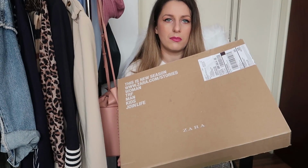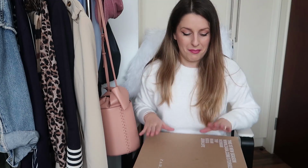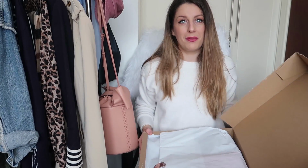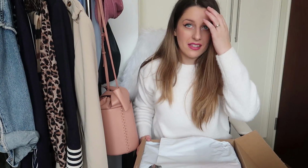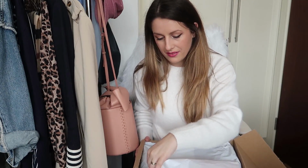I am done officially with my Topshop purchases, and I will move on to Zara. It's only this small box. If until now my Topshop purchases weren't exactly for the hot season, my Zara purchases are exactly what you need to see for the spring-summer season of 2019. Let's take a moment to admire this beautiful packaging. I always love the packaging from Zara online.